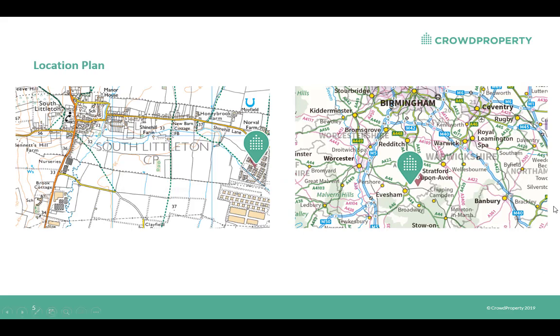Here's a location map for you then. On the right hand side you can see the CrowdProperty flag just here. Not too far from Evesham and Stratford, just between the two there at South Littleton. Not too far away from Worcester as well. This is the main M5 coming from Birmingham down through to Bristol. Short journey off of there to where the property is. And then here's the CrowdProperty flag within the village of South Littleton, just outside the centre there, onto this section just here.